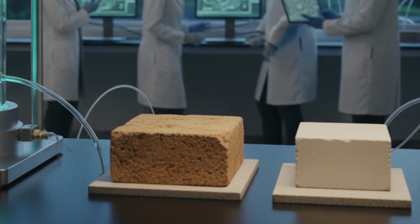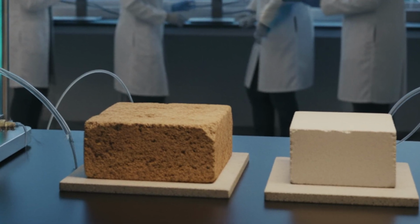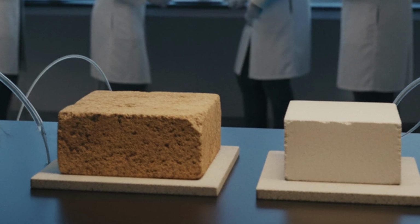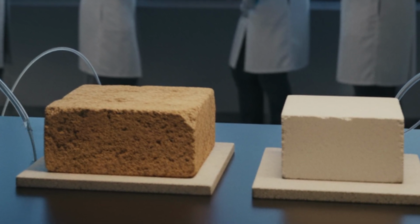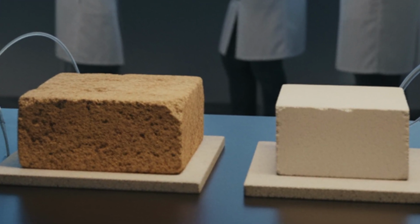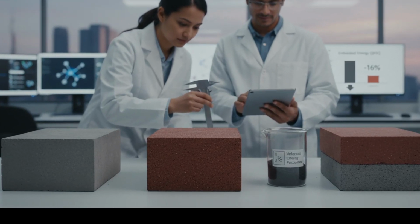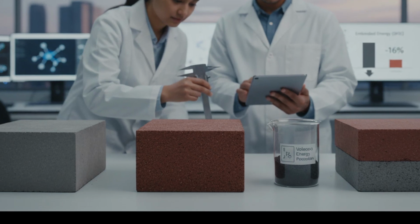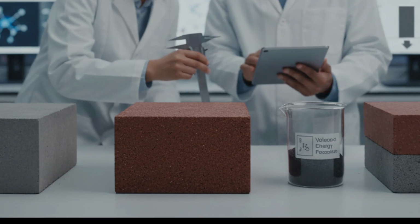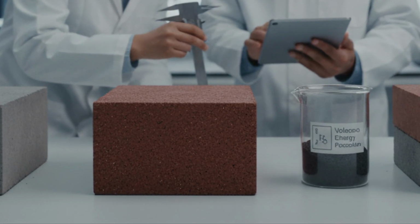Sublime Systems, MIT spin-off. This startup utilizes an electrochemical process to produce lime at ambient temperatures, eliminating the kiln entirely. Their approach is inspired by the low-energy inputs of Roman cement, but utilizes modern electrochemistry to achieve scale. Alternative cements. Research into substituting OPC with volcanic ash up to 50% has shown that it is possible to reduce the embodied energy of concrete by 16% while maintaining structural integrity for many applications.